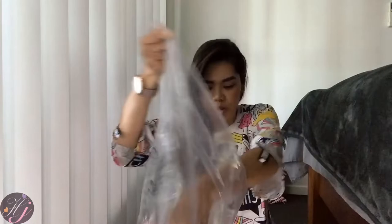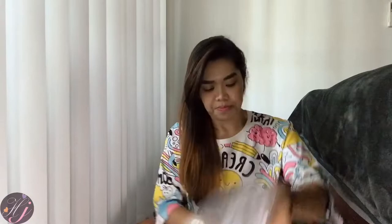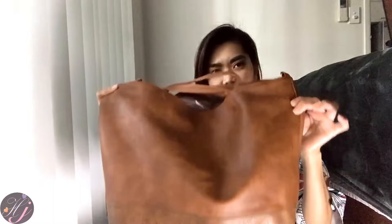So this one costs 28 bucks. I mean, sorry, 25 bucks. And the bag is so pretty. Black can printed theme. So let's go to the Marie Claire bag.